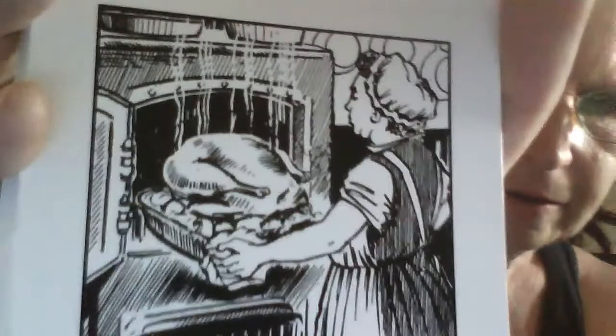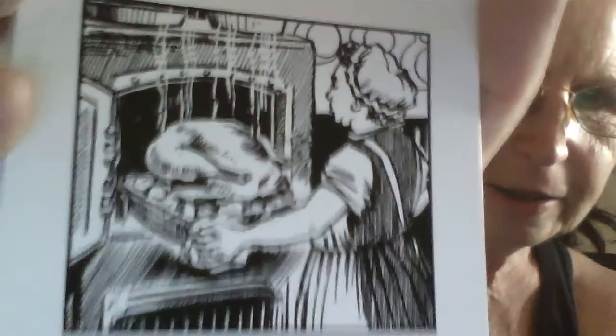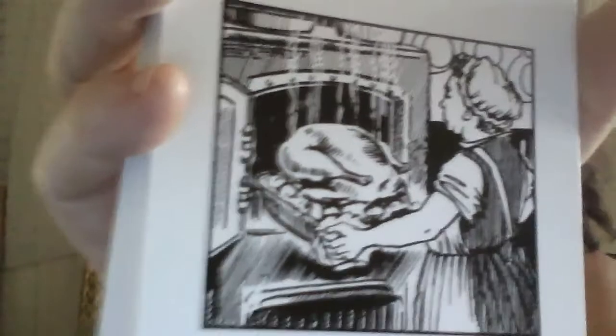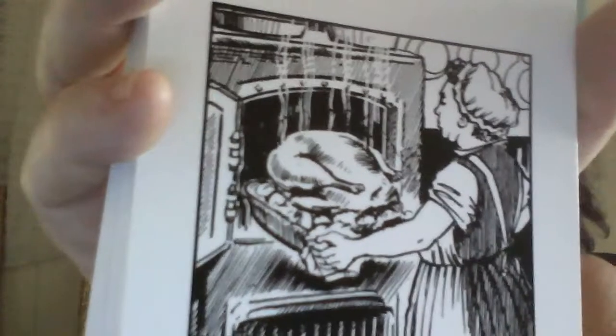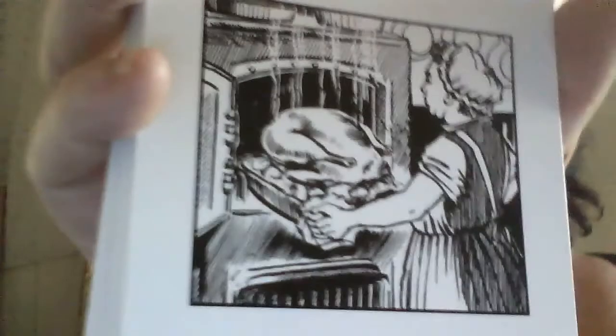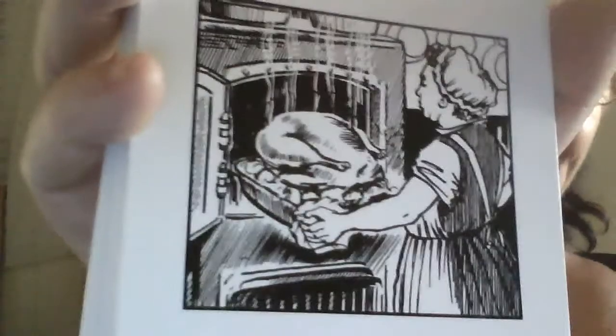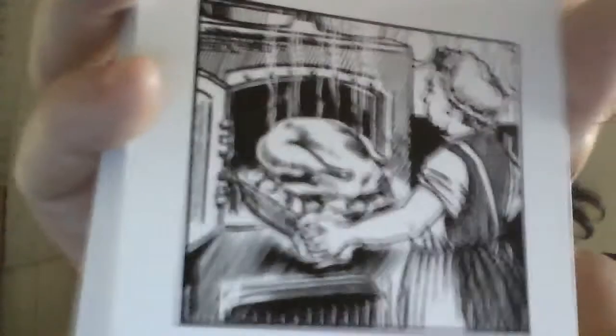What's this one? Oh, it's a big bird. If I was to smoke the pipe, I would draw a blank too. That's like icicles coming up and down. Oh, no, it's the steam of the turkey. I thought she hadn't defrosted it properly.